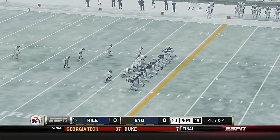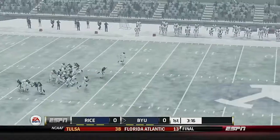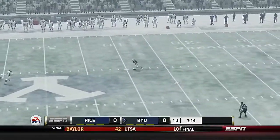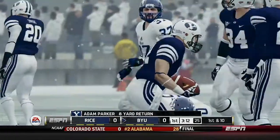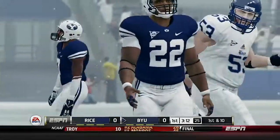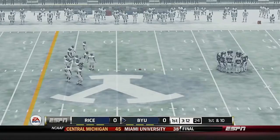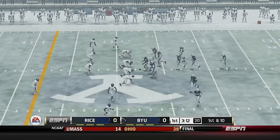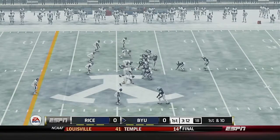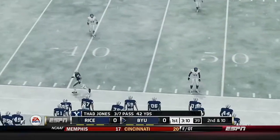This is a great punt-blocking team, and it looks like they're going to try to get to this one. He's taken down at the 47-yard line. They've got to play with some focus and smarts here. They don't want to make a mistake and suddenly find themselves trailing. Just throws this one away.